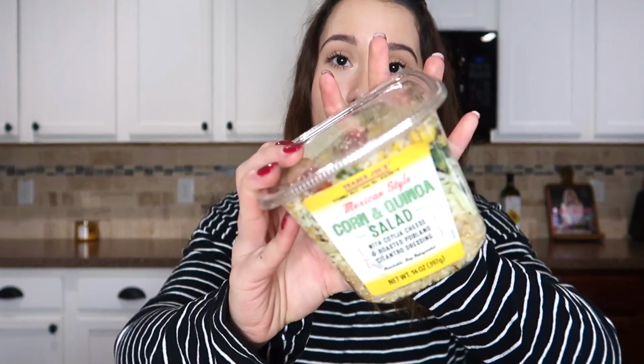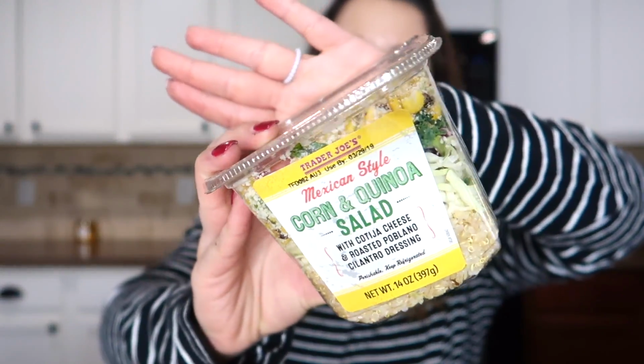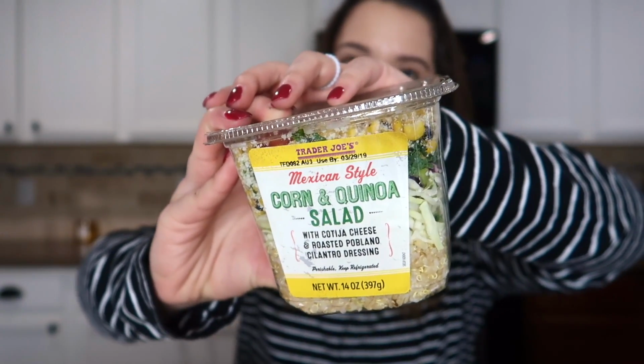Okay, this next thing, I'm pretty sure Caitlyn is probably going to talk about this too, because I feel like I've seen her talk about it on her Instagram. But this is my go-to salad. I always get the salad whenever I go on a trip. This is the Mexican style corn and quinoa salad with cotija cheese, roasted poblano, cilantro dressing. So this is so good. It's so filling. So I always take one with me in my lunch bag whenever I go to work.